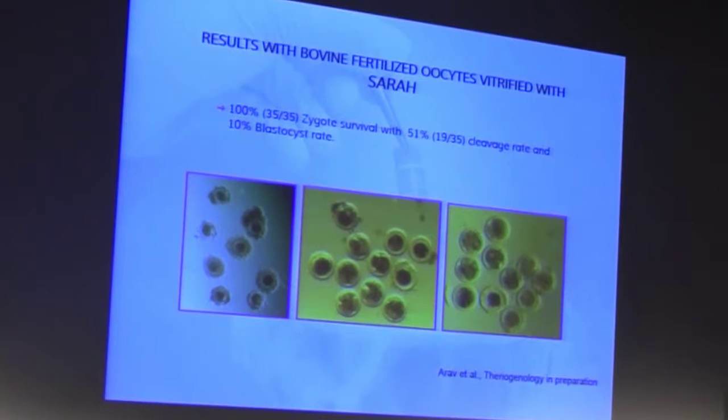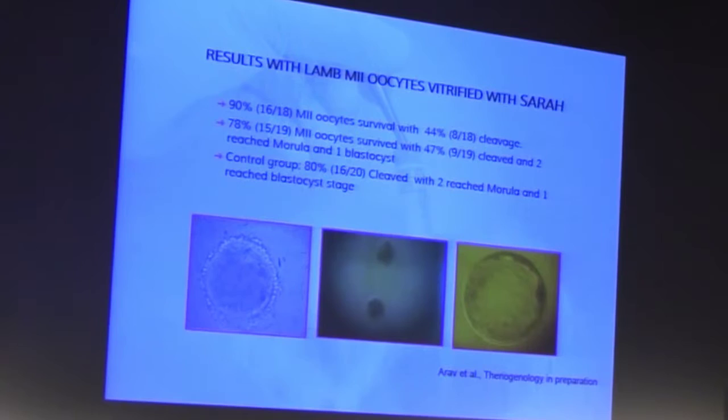We did recently work with lamb oocytes in Sardinia, I did it. And because it was out of the season, the results of blastocyst formation are not very high, also in the control group. But we had a nice cleavage rate after vitrification of the M2 oocytes. And this was the first blastocyst we produced from a vitrified oocyte, all in a full automatic vitrification procedure.